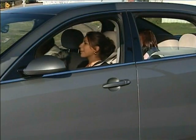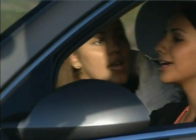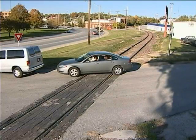Be sure when you start across the tracks, there's room on the other side to get completely across. Remember, you need a minimum of a car length, which is 15 feet from the track. So if you don't fit, don't commit.